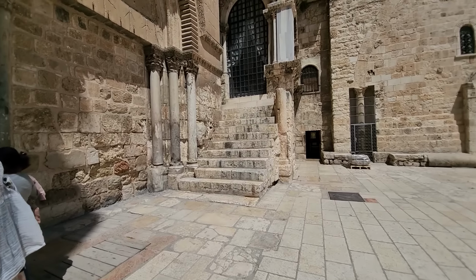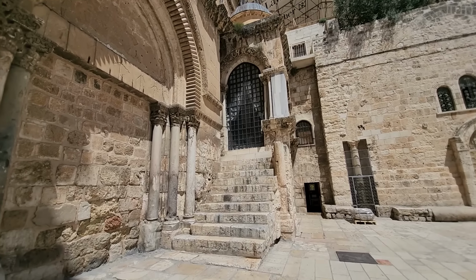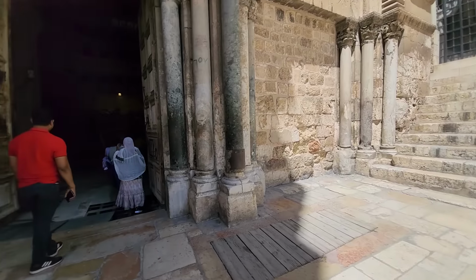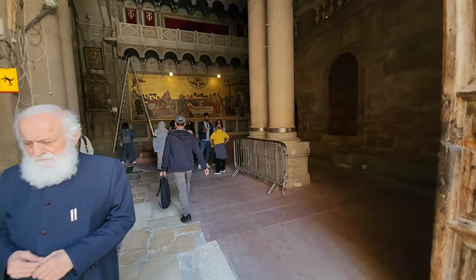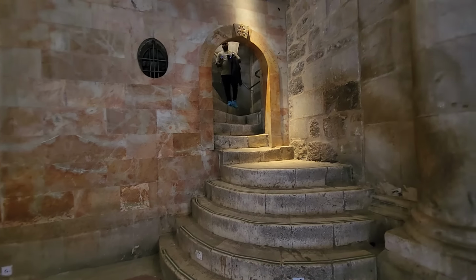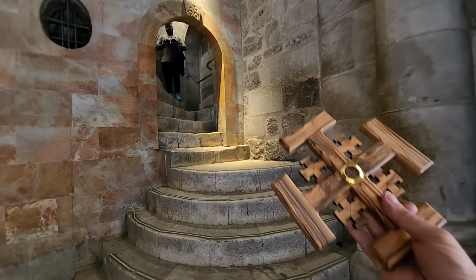If we are talking about the Via Dolorosa, if we climb up those stairs, we will reach the place where they undressed Jesus just before the crucifixion itself. The church belongs to the Armenian, Catholic, and the Orthodox. And let's climb straight up to the Golgotha. Then let's do that.